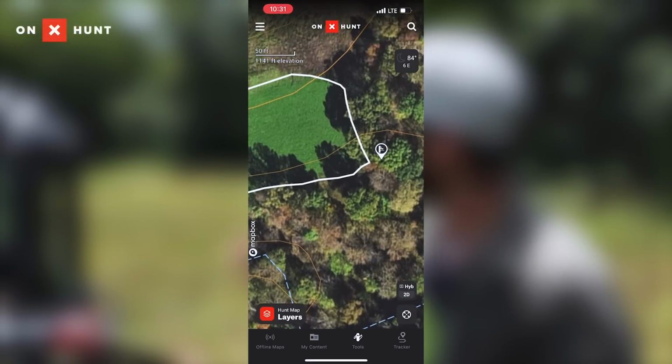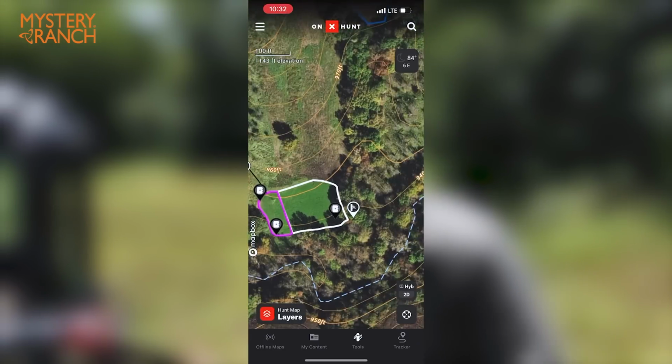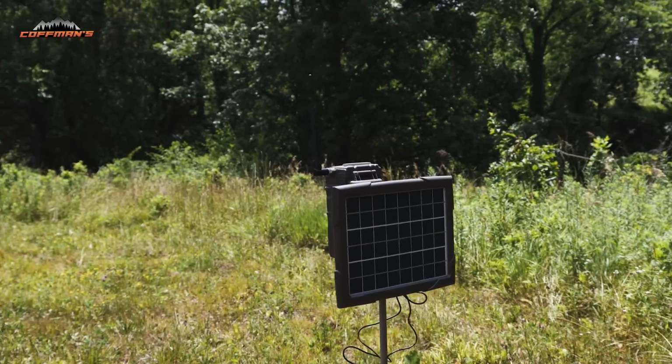So we're gonna put a camera on this right trail over here and this trail over my shoulder. And these cameras are gonna help us learn which one GQ Jr. is using. Does he prefer one trail over the other on a certain wind?